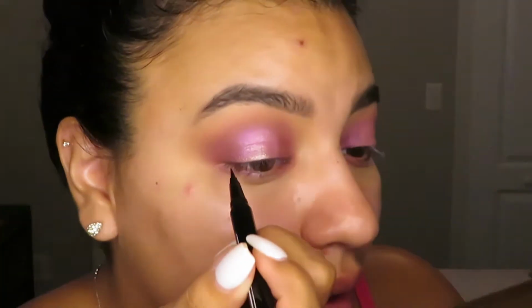Alrighty, so now that both lids are complete, we are going to go in and do eyeliner. I'm pretty sure I've mentioned this in one of my other videos: I am not an eyeliner expert. We're just going to wing it, okay? I think this look, because of the color and the pigmentation, does need eyeliner. So that's what we're going to do. We're just going to tight line. So we're just going to go ahead and get started.